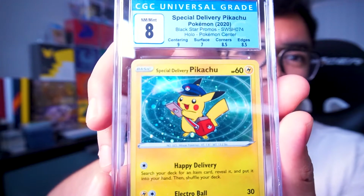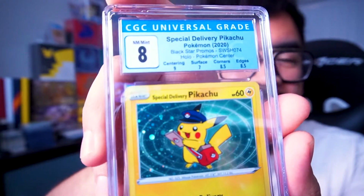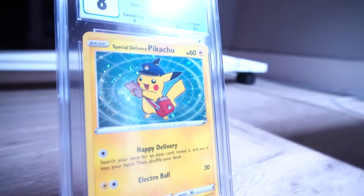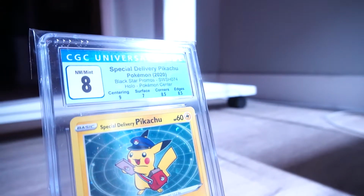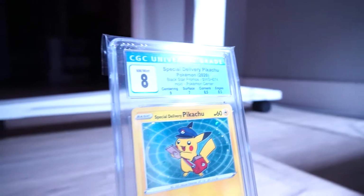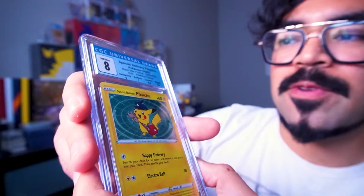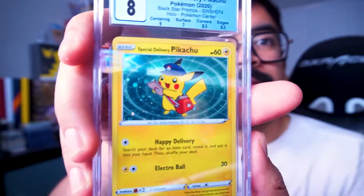Oof. I'm really happy to go ahead and have it. I'll absolutely take the 8, but I was hoping for at least a 9. A 10 would be magical, but we'll take that 8. So let's go ahead and see. It's got 9 for centering, 7 for surface. Oof. 8.5 corners and 8.5 edges. What do we have here?